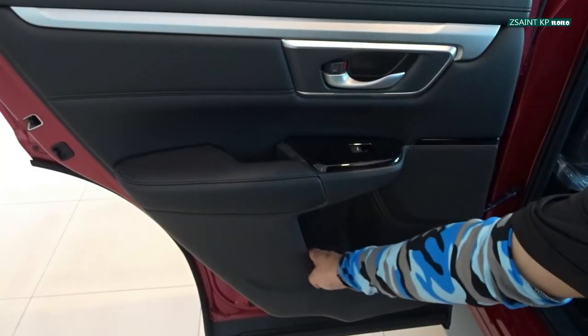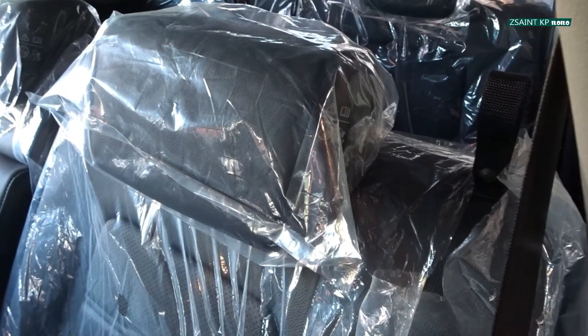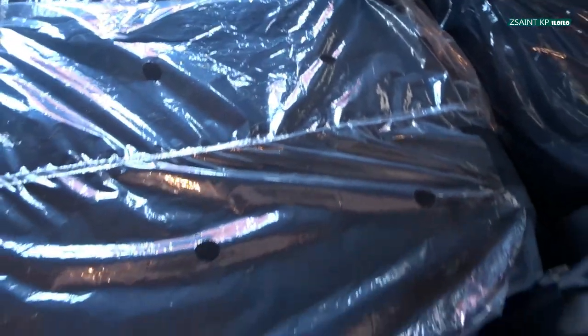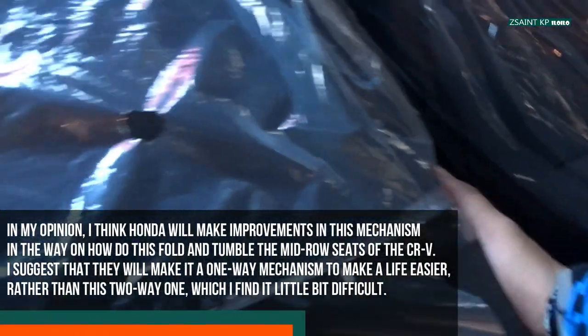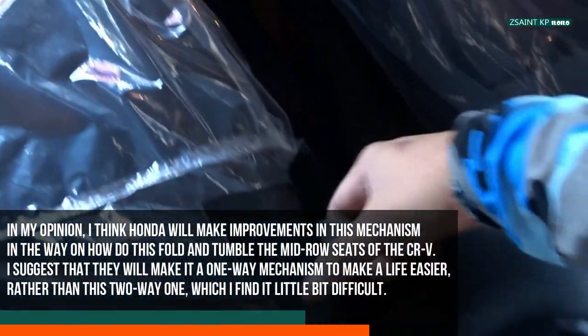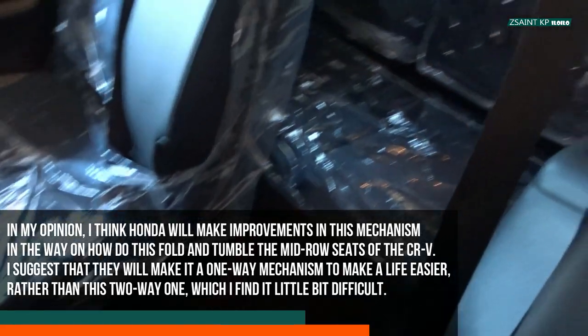Storages in the bottle holder, window control. To gain access to the last row seat, first, pull this lever to fold the seat back in the middle row. And then, there's a lever right here to tumble the whole seat forward. Like so.